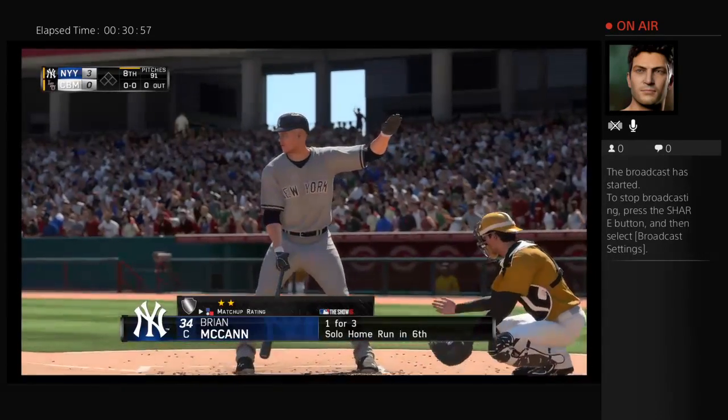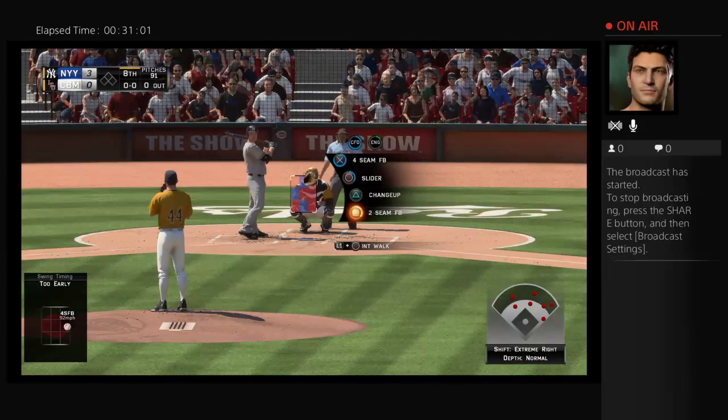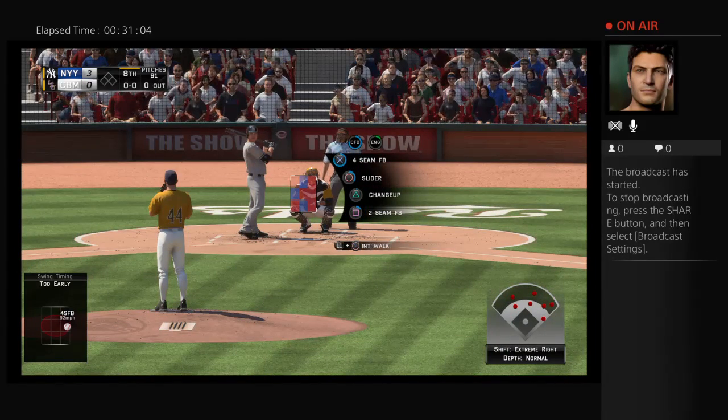Leading off the inning, Brian McCann, as they'll look for some added insurance before the bottom half of the inning. Brian McCann.